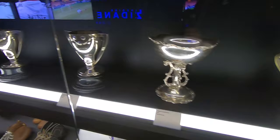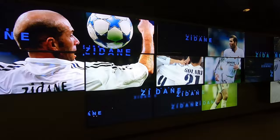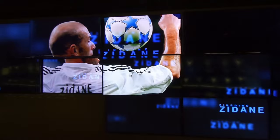Here are now some of the screens behind me and behind the trophy cabinets that just show some of the legendary moments from Real Madrid's history. You can see Zidane here, players like Solari all celebrating during Champions League finals and Super Cup finals, Spanish Cup finals, and everything you can imagine.